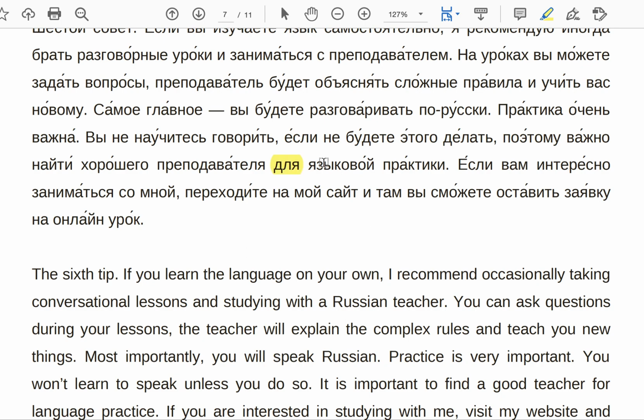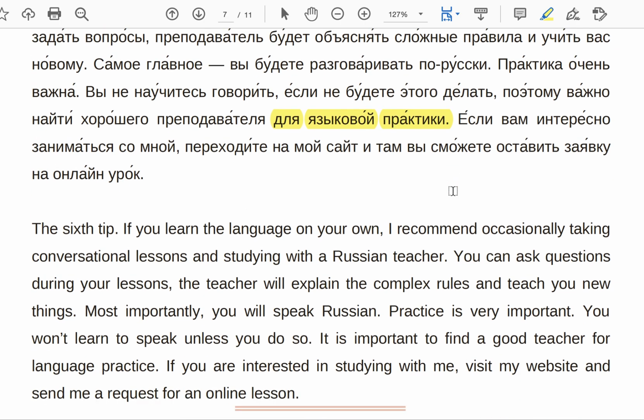Для языковой практики. Again, as we've seen over and over again, для is a trigger word that we can be confident will follow the genitive case.